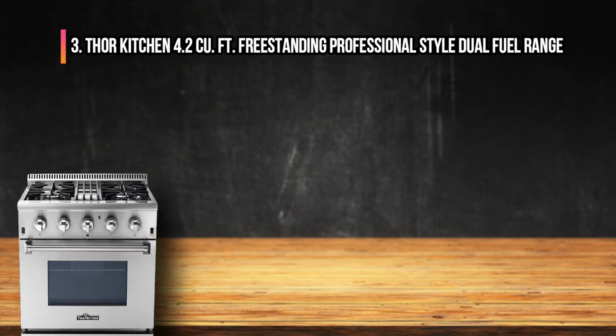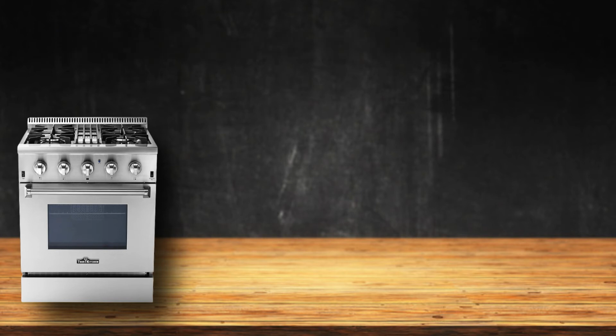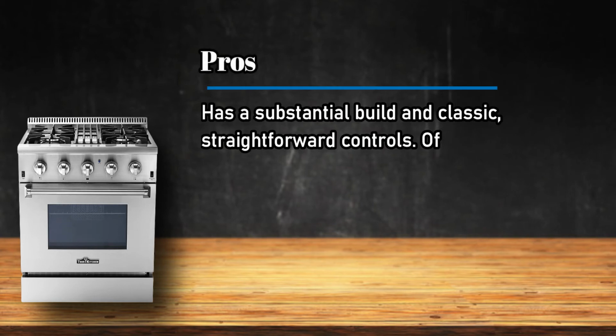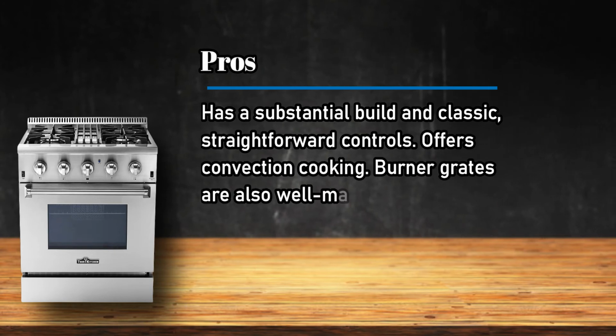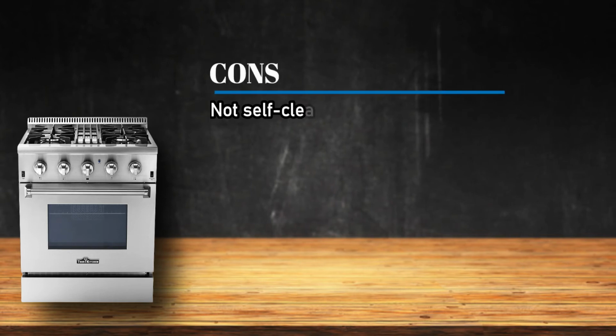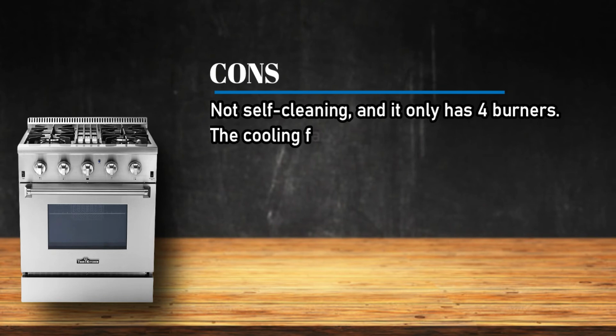At number 3. Thor Kitchen, 4.2 cubic feet freestanding professional style dual fuel range. Pros: has a substantial build and classic, straightforward controls. Offers convection cooking. Burner grates are also well made. Cons: not self-cleaning, and it only has 4 burners. The cooling fan is noisy.